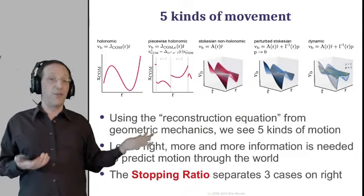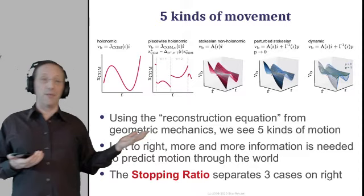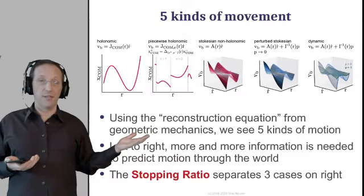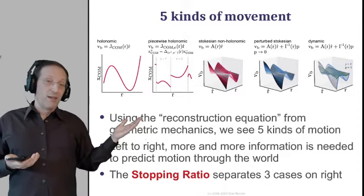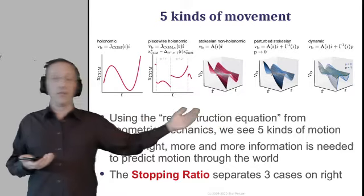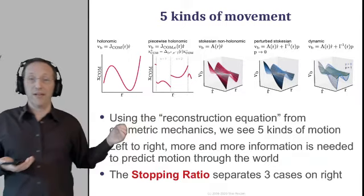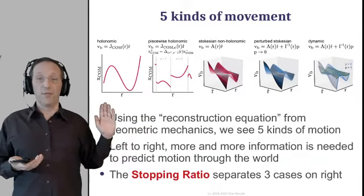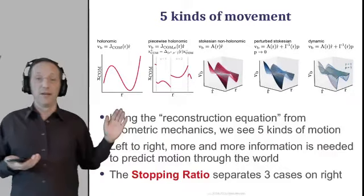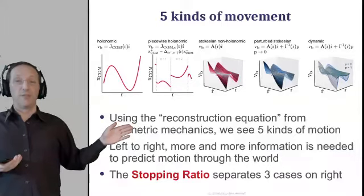So when friction dominates the motion, when momentum decays quickly, which is what happens in viscous fluids and low Reynolds numbers, we have the relationships in the middle, one of the 3 relationships in the middle. But if that doesn't happen, then we can have a dynamic relationship. So going from left to right, more and more information is needed to predict the motion through the world.